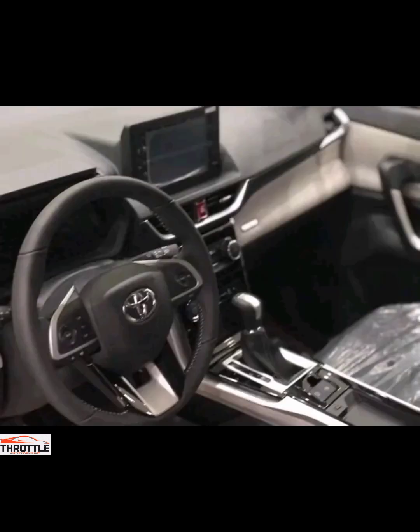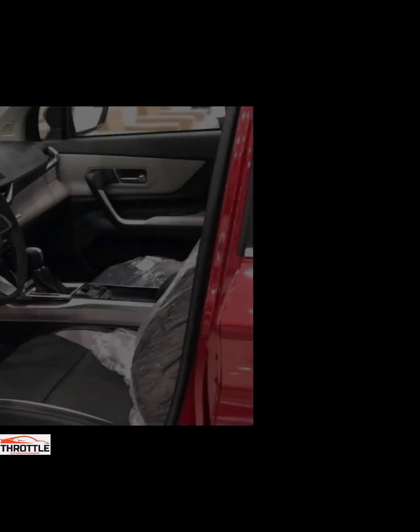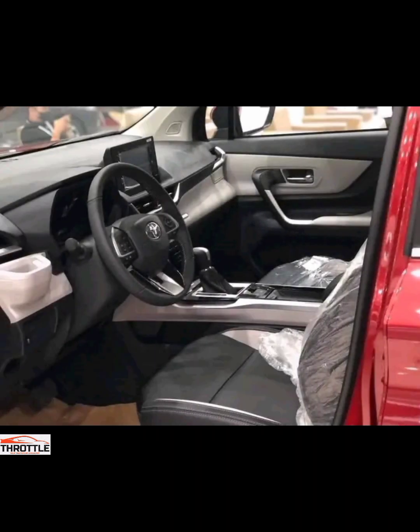But it's not just about performance, the Veloz is also packed with cutting-edge technology. In this video, we'll take a closer look at the key features, performance, and design of this sleek and stylish vehicle. From its powerful engine to its advanced technology, we'll cover everything you need to know before making a decision. If you're in the market for a new car that offers a perfect blend of style and performance, the 2024 Toyota Veloz might just be the perfect choice for you.